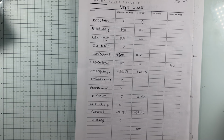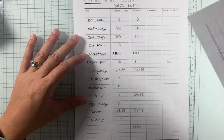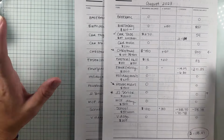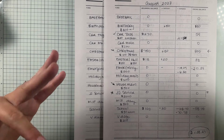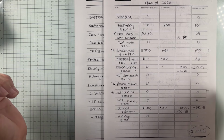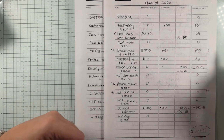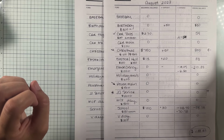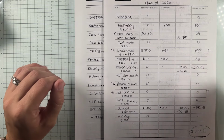All right, guys, thank you so much for being here and getting through a little bit of this mess. I understand, but I definitely wanted to show you real life and that budgeting isn't always pretty. Budgeting isn't always fun, unfortunately, either. But when you know where your money's going and what it's going for, it definitely helps with the non-fun part.